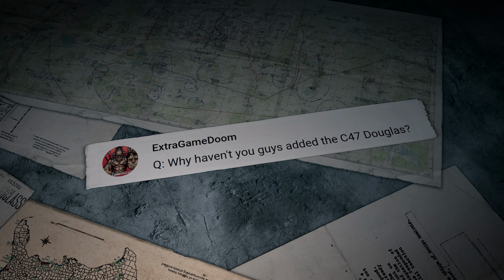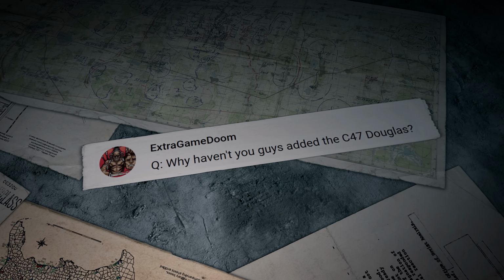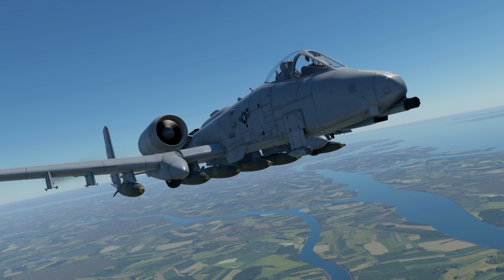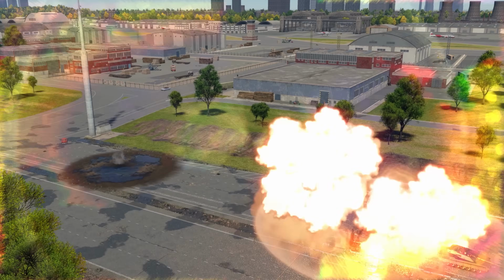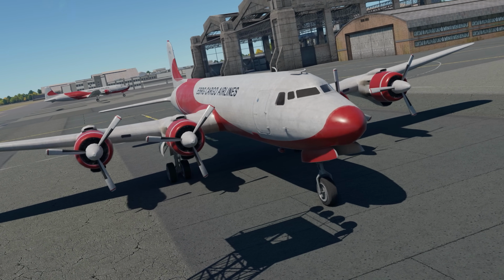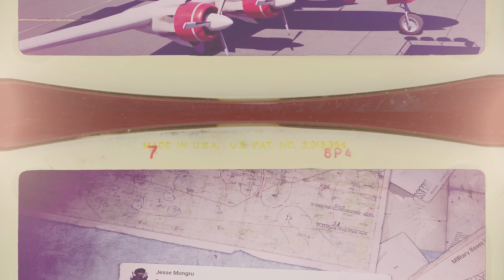Extra Game Doom writes, why haven't you guys added the C-47 Douglas? Hi there. We're trying to add vehicles that will feel balanced in the game and find their own role in battles. Wouldn't you agree that playing a transport plane without a single machine gun might feel boring?